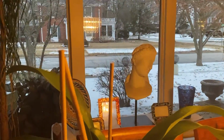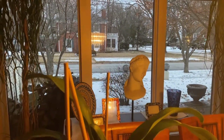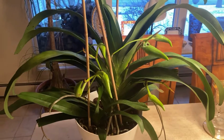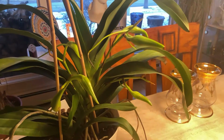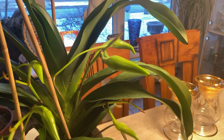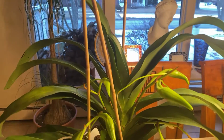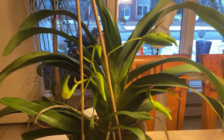Today, as you might be able to see, it's got some flakes going outside. It's about 19 degrees out. And I have chosen to keep this on my dining room table, because in the past when I've put Angraecums that were in bud or spike directly into the greenhouse, they just blasted right away. So it seems to be so far so good with these buds. Yeah, I am in Zone 5 in the US, Illinois.